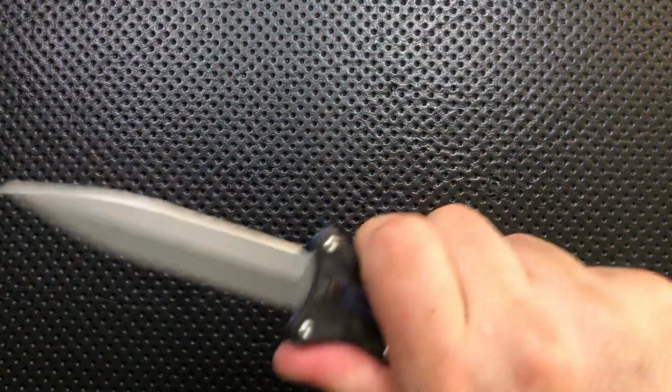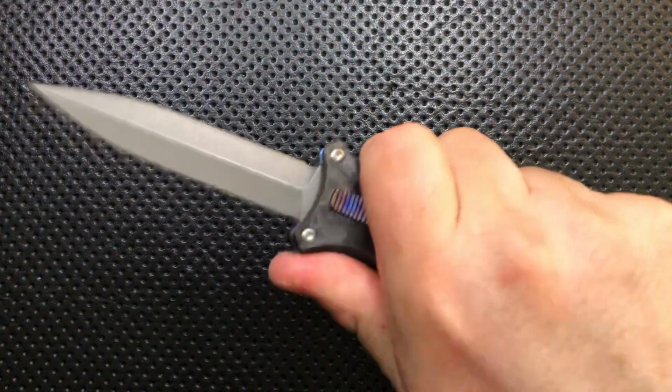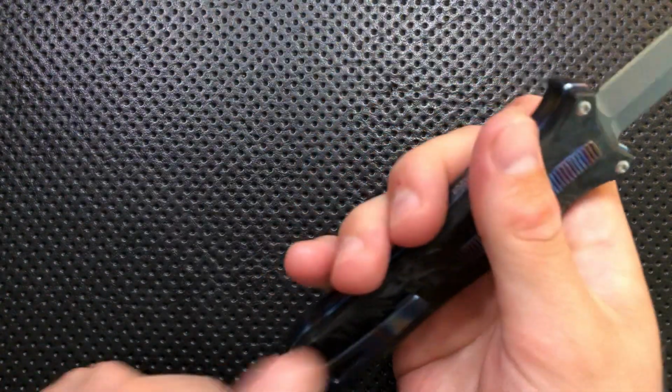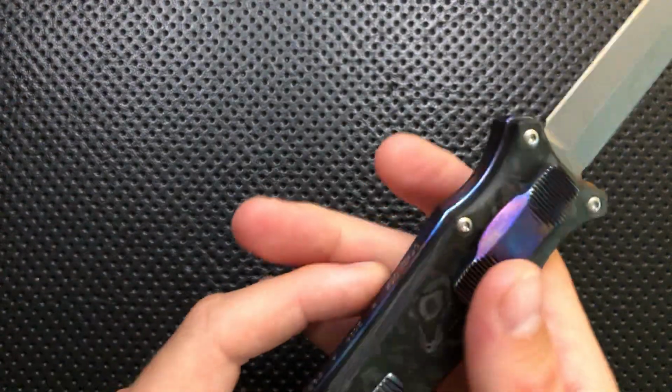Next thing, the grip on this guy. The ergonomics and the grip are very, very good. It feels good in the hand, even with my relatively small hands here. And the clip doesn't provide a hot spot or anything like that. That's excellent.